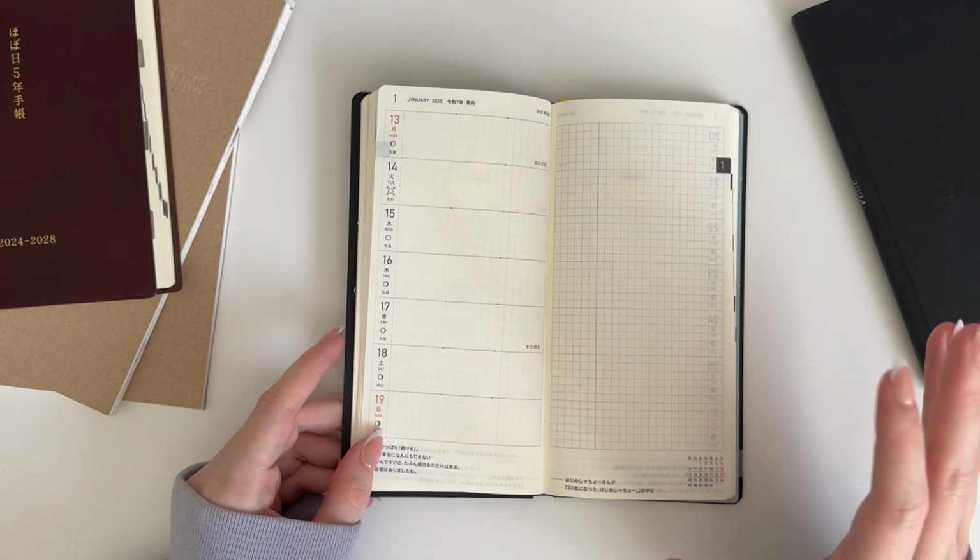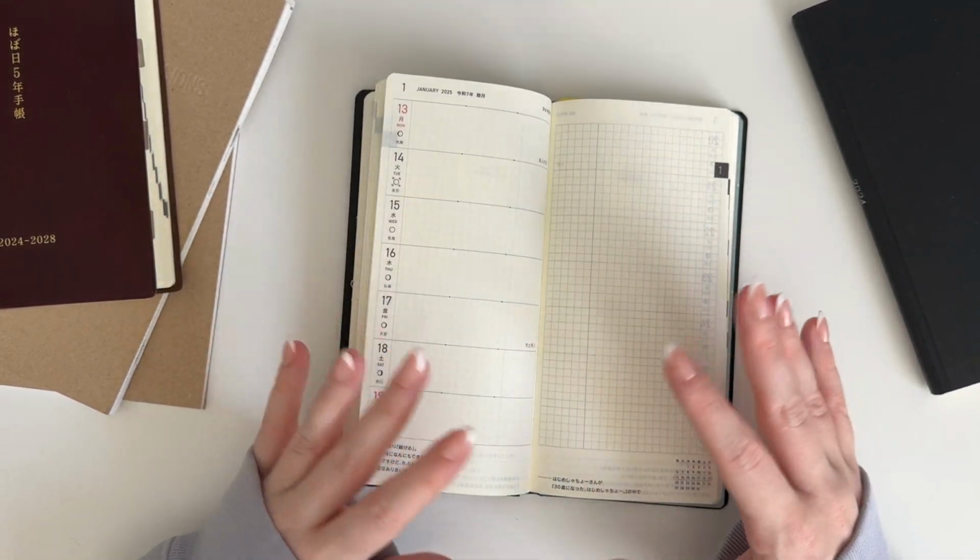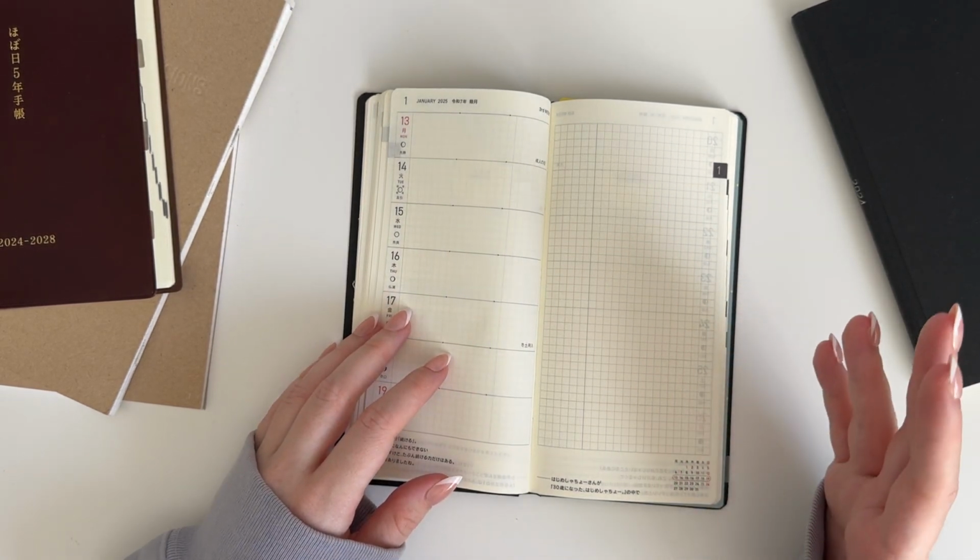But I also do like that this is still a small planner, so it's still pretty compact and it doesn't take too long to fill out.